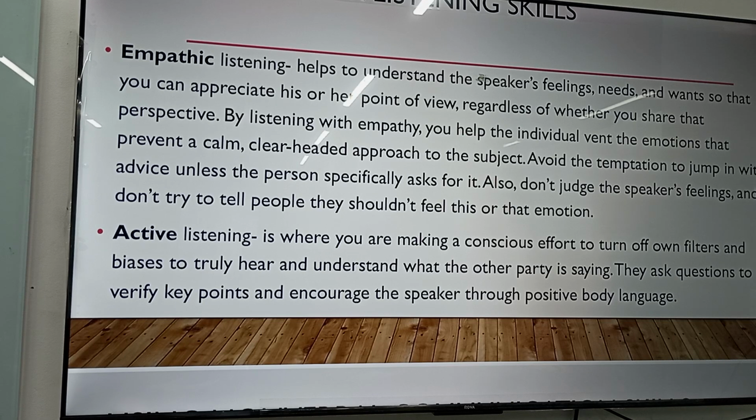Empathetic listening helps to understand the speaker's feelings, needs, and wants so that you can appreciate his or her point of view, regardless of whether you share that perspective. By listening with empathy, you help the individual vent the emotions that prevent a calm, clear-headed approach to the subject. Avoid the temptation to jump in with advice unless the person specifically asks for it. Also, don't judge the speaker's feelings, and don't try to tell people they shouldn't feel this or that emotion.